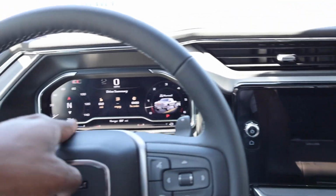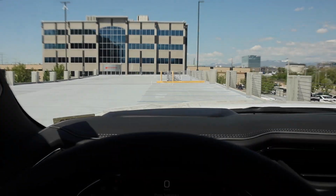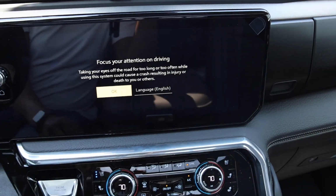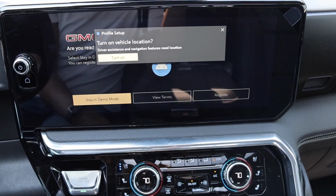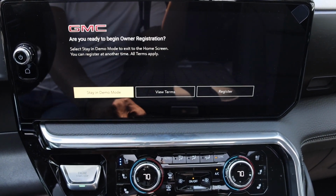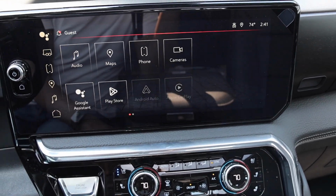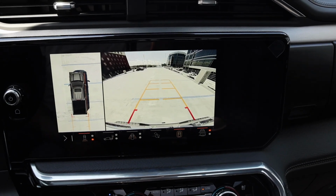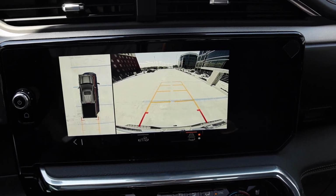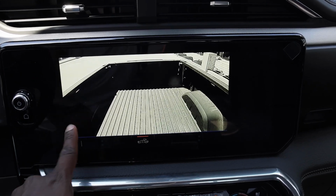13.4 inch display. Also, you have a 12.3 inch display here. Heads-up display is still there. So even though the truck is $80,000, it still has a lot of nice features. Let's just face it, it's still pretty decked out for a pickup truck. You guys see your camera system with 360 camera view. Check on your cargo.